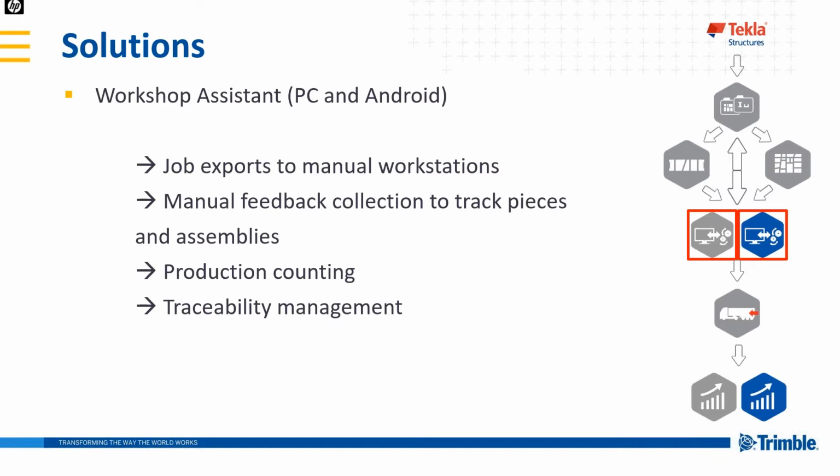So in Ficep machines, we can get the feedback automatically from the machine. Has it been cut? How long did it take for it to cut? How long did it take to drill? But for non-Ficep machines as well, we can collect some manual feedback of it being cut and manual workstations as well, such as the assembly and QC.